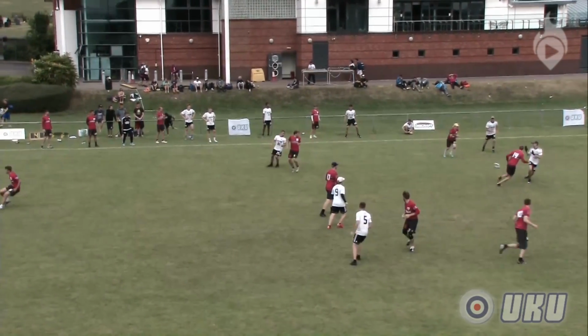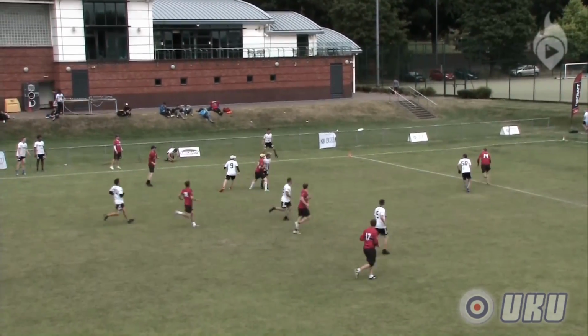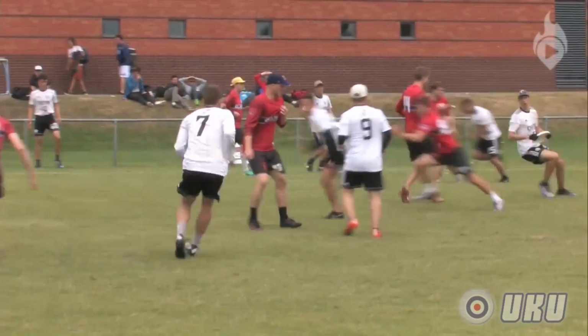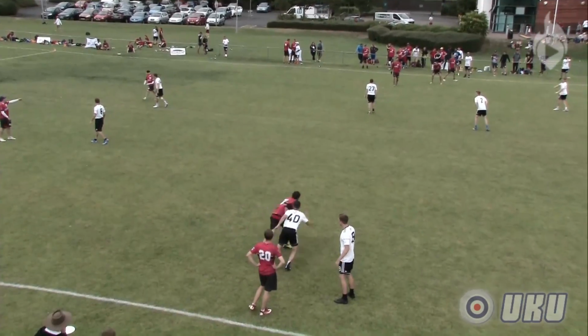Turner. Oh, and a foot block from Gordon. Sticks out the leg. Jackson. Lefty into the end zone. Gordon, the double happiness. Foot block and score. Brilliant stuff there from Gordon. Get it back in the middle.